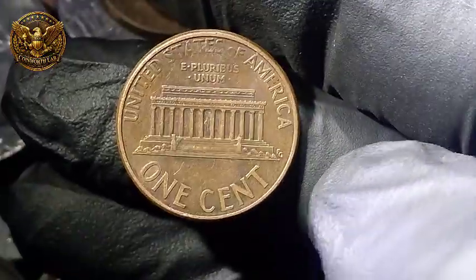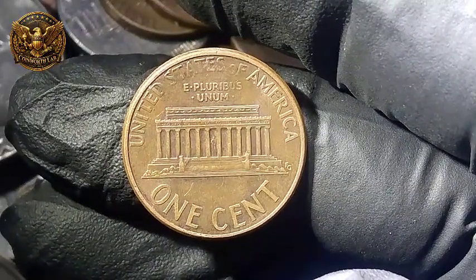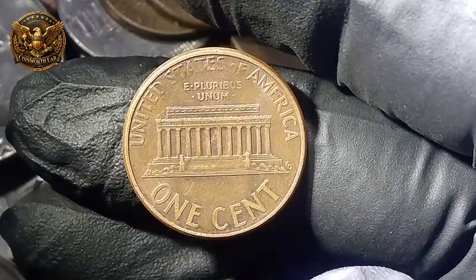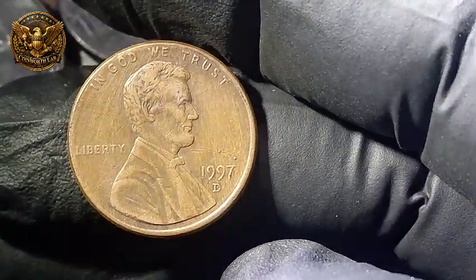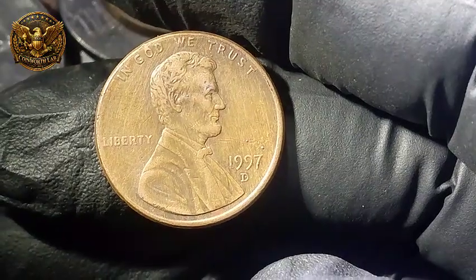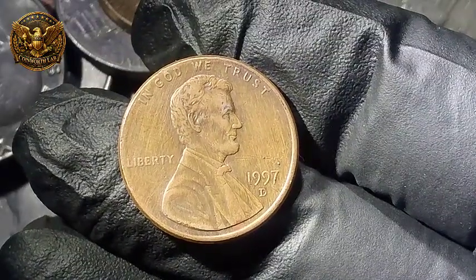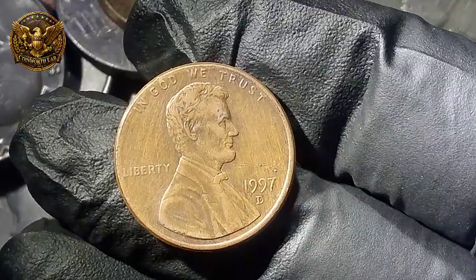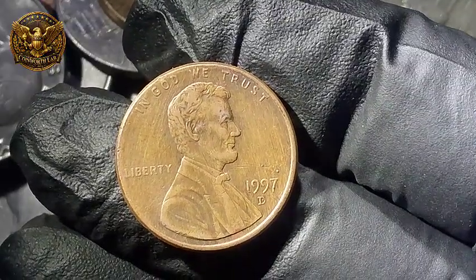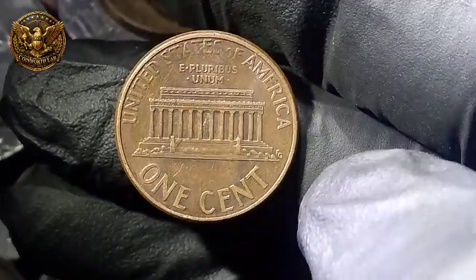The 1997 D Lincoln penny that's worth $45 million isn't just one type of error. It's actually an absolutely unprecedented combination of 4 separate major errors occurring on a single coin, something that numismatic experts initially thought was impossible. First, you have a dramatic off-center strike of approximately 30 to 40%, meaning the dies didn't align properly with the planchet, causing a significant portion of the design to be missing while showing a distinctive blank crescent on one side of the coin.